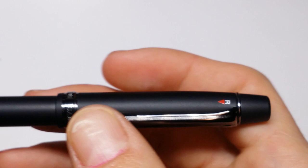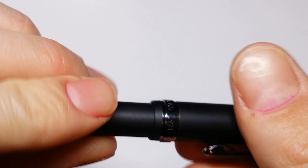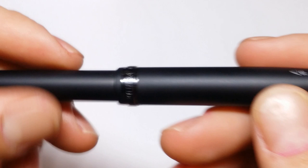So the way you change the function, okay, whichever one of these is pointing up, that is the color you'll get. Right now I have the black pointing up, and it gives me the black pen. Then it's just a little ratchet twist to retract. And then I have the blue. It gives me blue. And if I have the 0.5 pencil, it gives me the pencil. And if I have the blue, there's the red.